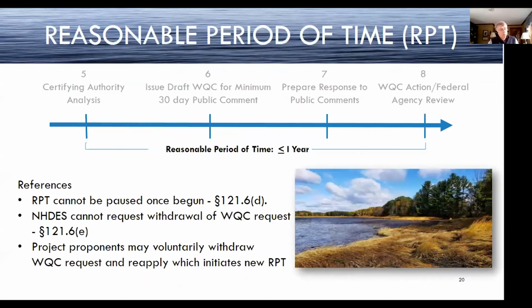The reasonable period of time does not pause or stop for any reason, and DES cannot ask you to withdraw a request. A project proponent can, however, voluntarily withdraw a certification request during the reasonable period of time. However, if they do, DES no longer has an obligation to act on that certification request, and any resubmitted certification request initiates a new reasonable period of time.